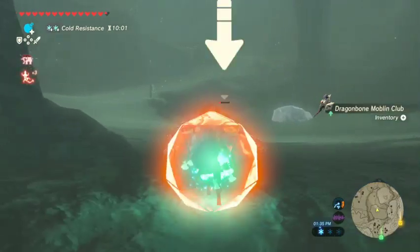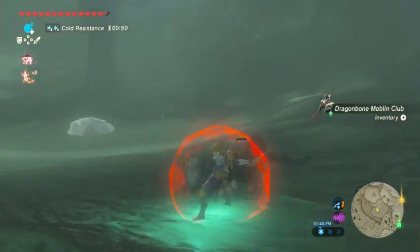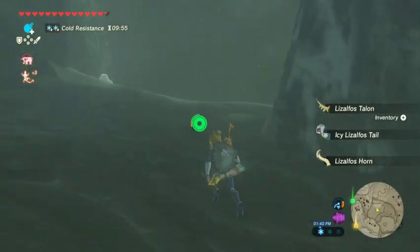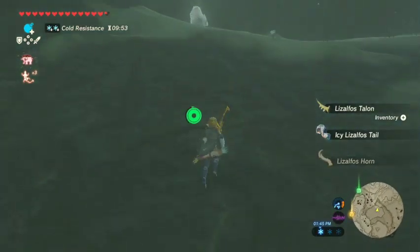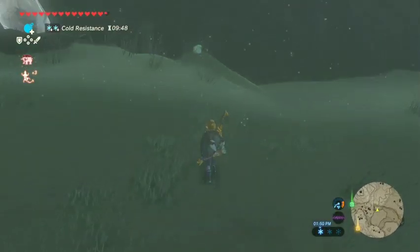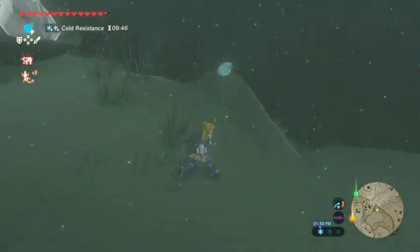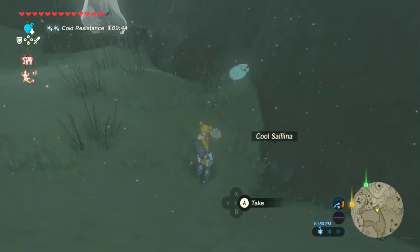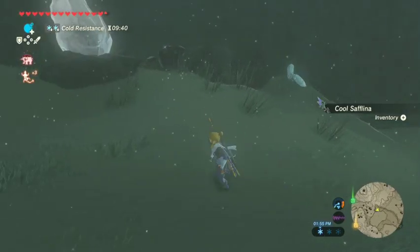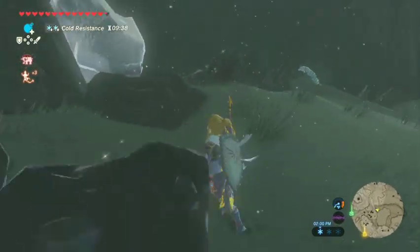Do sword again. Got your cloak. What's that? What is that? Oh, is that a sleeping fox? Let's try not to disturb it. I'm sorry. Don't worry about it. No one's over here. You're so cute.